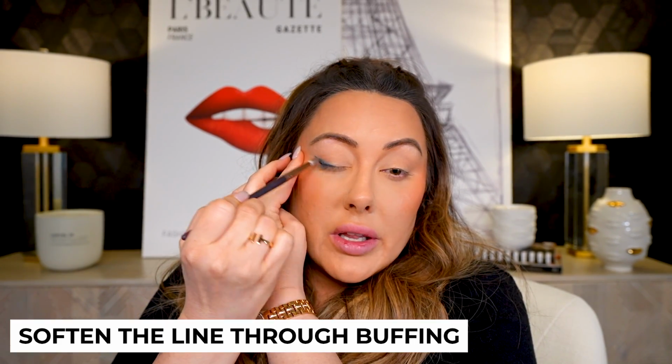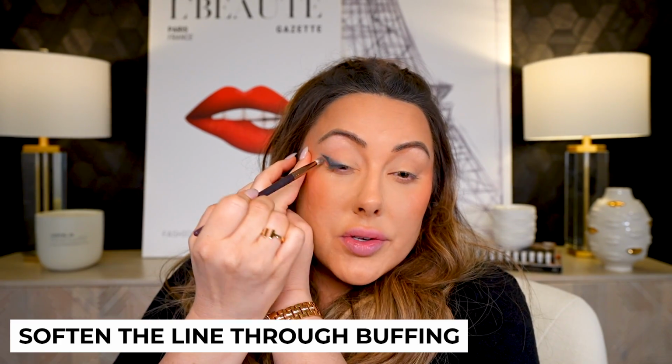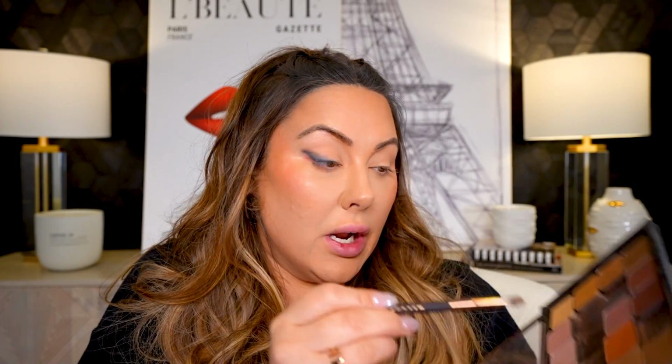Take a dome brush a little bit bigger if you want, and you can soften this by just kind of buffing it upwards. This is if you don't want that harsh line, you don't want a true eyeliner. Again, you can use liquid liner if you want, but if you want something for every day, that's the shape that you want. It's lifting. And then really quick, you guys, you can just take some sort of brown eyeshadow and I just smudge it a little bit above the eyeshadow.